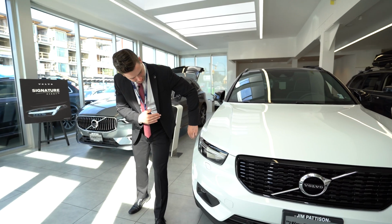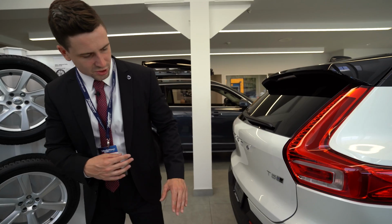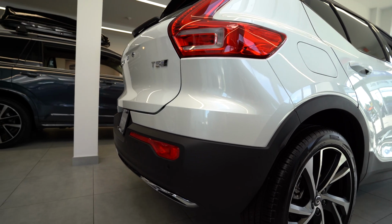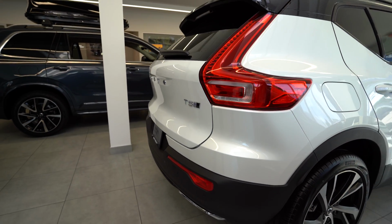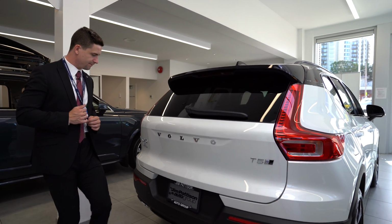Here we have the Thor's Hammer LED headlights, active bending as you go through corners. So you'll have the parking sensors on both the front and the rear of the vehicle so that you always know what's going to be around you. Another great feature is going to be our foot motion power tailgate.